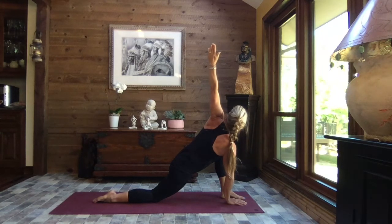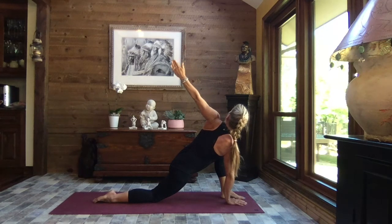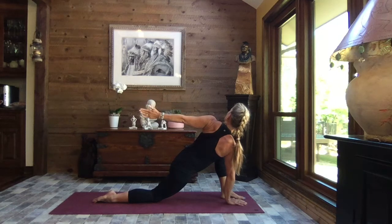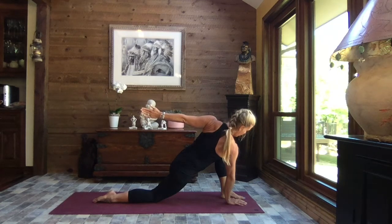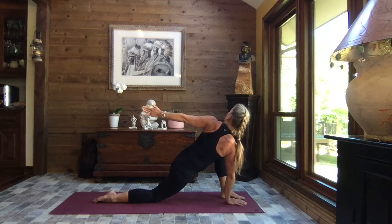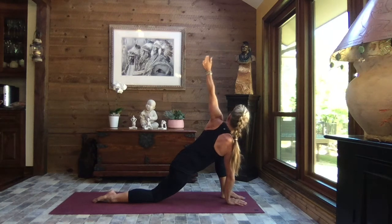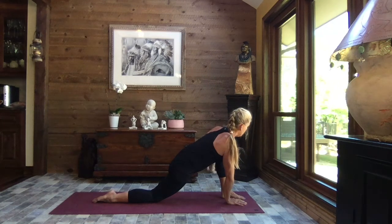Slowly lowering that left arm straight back towards the back of your mat. Opening through the front of that left shoulder. So mobility through those shoulders. Flexibility through the spine. How's your neck? Do we need to look down towards that left big toe, or are you good to look up? Inhale, lift that left arm back to the sky. Exhale and slowly release that left hand down.